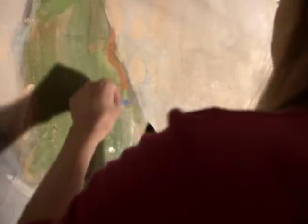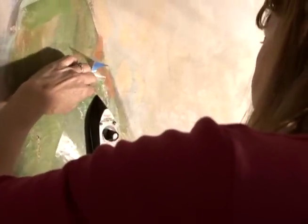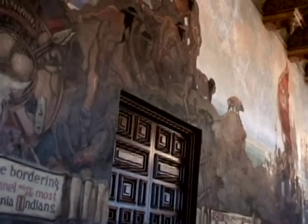What is needed now is the consolidation of all lifting and flaking paint to prevent further loss of the art. Once consolidation is completed, a protective coat of a non-yellowing acrylic varnish will be applied that will not only protect the paintings, but will help restore the colors to their original vibrancy.